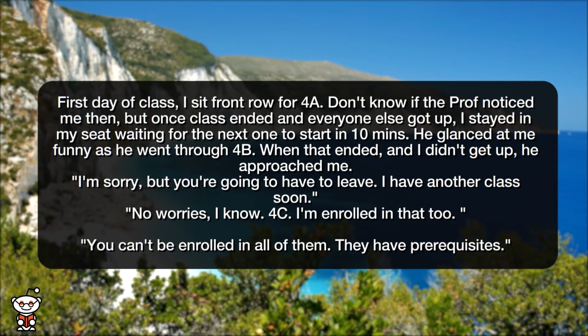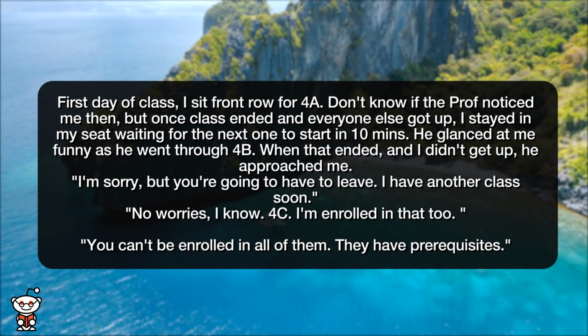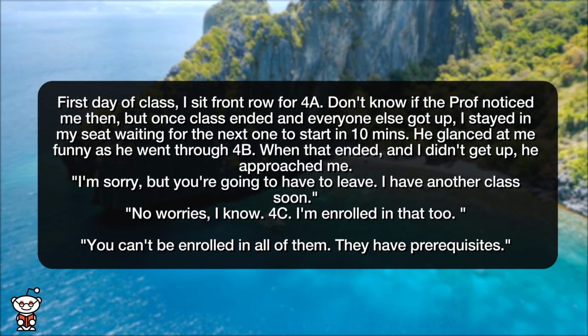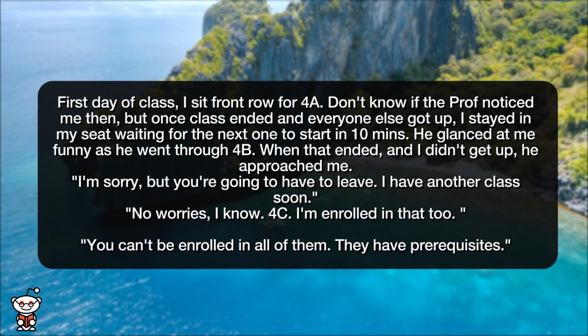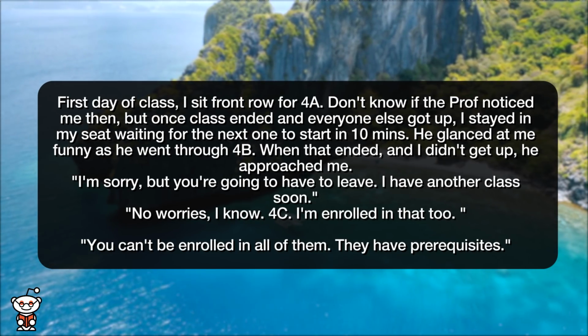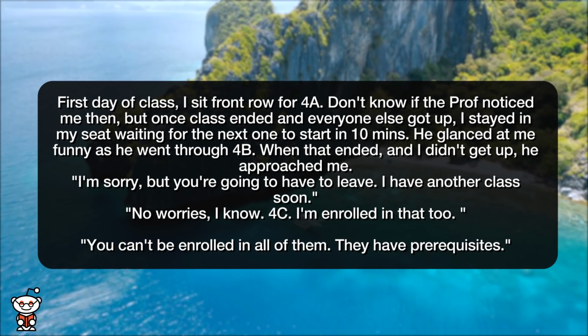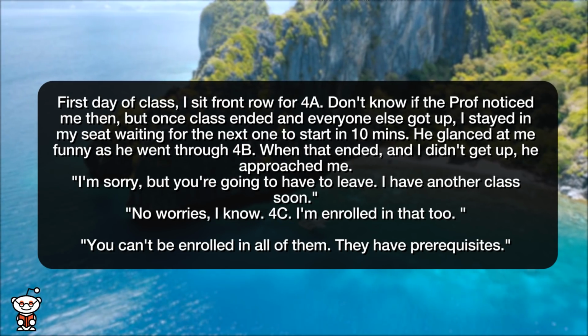First day of class, I sit front row for 4A. Don't know if the professor noticed me then, but once class ended and everyone else got up, I stayed in my seat waiting for the next one to start in 10 minutes. He glanced at me funny as he went through 4B. When that ended, and I didn't get up, he approached me. "I'm sorry, but you're going to have to leave. I have another class soon." "No worries, I know. 4C, I'm enrolled in that too."